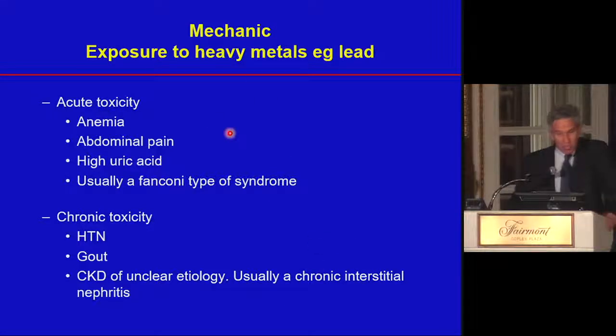There are some other clues here. He's a mechanic. He was exposed to heavy metals, for example, lead. You know, you always want to get the work history. Lead, it can cause acute toxicity. That's associated with anemia, abdominal pain, high uric acid. Usually not acute kidney injury, more a Fanconi type of syndrome. We don't see any of that in the UAs.